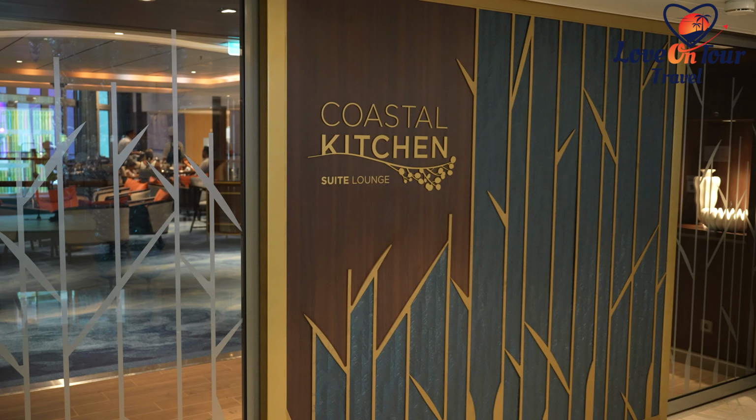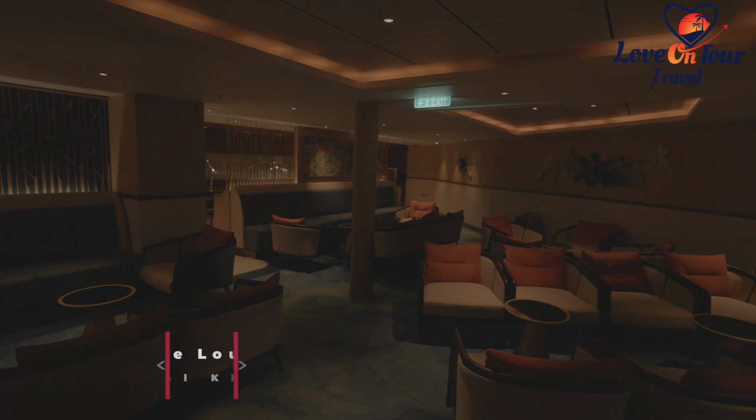Now, if you are lucky enough to have a suite on the Icon of the Seas, the Coastal Kitchen is well done, beautiful, much larger than it was on Utopia of the Seas, and the suite lounge in the Coastal Kitchen is two stories here on the Icon of the Seas.